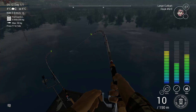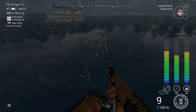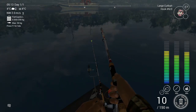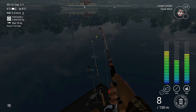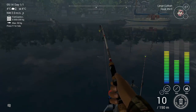And as you can see, the other rod is also already beeping, and sometimes I find it quite annoying, but yeah, it's what it is. That's what you get if you fish with two rods. Some people even fish with four rods. I do it with my other account, and trust me, if you get a bite on all four rods, you go crazy. It's so noisy. But first, let's see what we got on this rod.